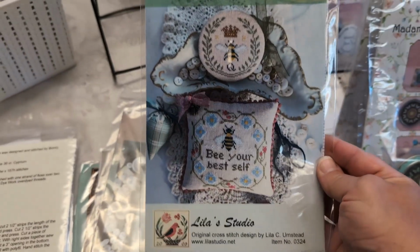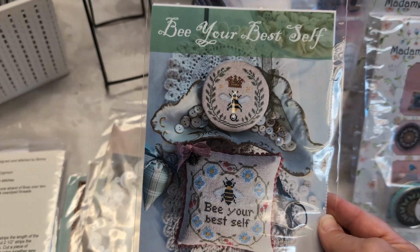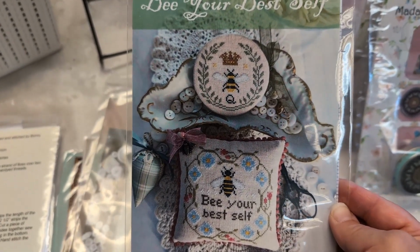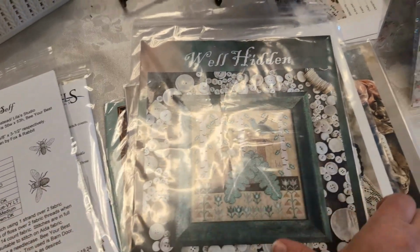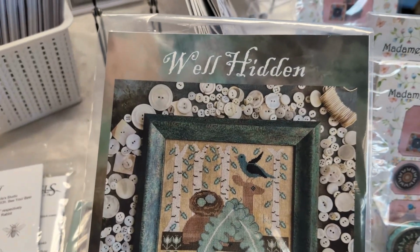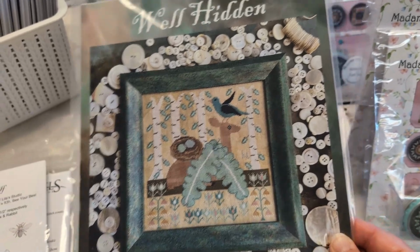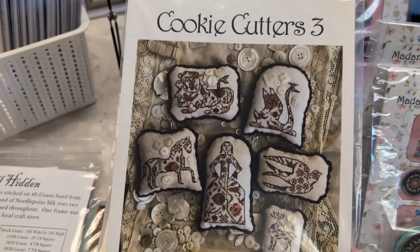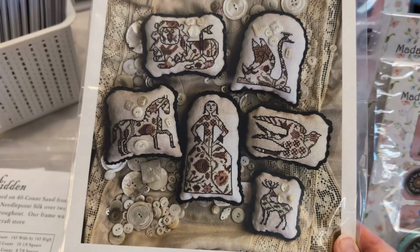And we have this one, Lila's Studios, Be Your Best Self. They look like they've made a couple of different things there, a pillow and a little circle. And we have from Kathy Barrick, Well Hidden. And another from Kathy Barrick is Cookie Cutters 3. Make sure we get that glare off there. Okay.